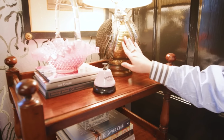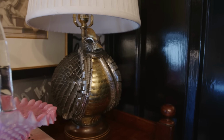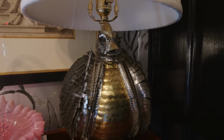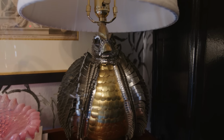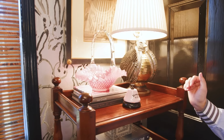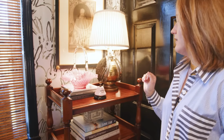And then I picked up this chicken. I think he's a chicken. He might be a different kind of bird, but he's metal, and I've seen others like it at antique stores that are not made into a lamp, but I love him. He just makes me so happy. That little prickly element is nice.